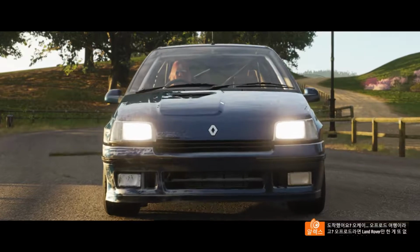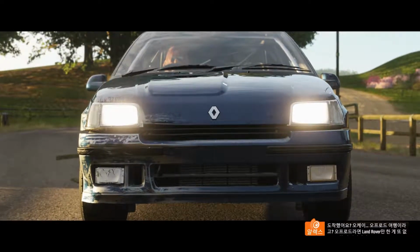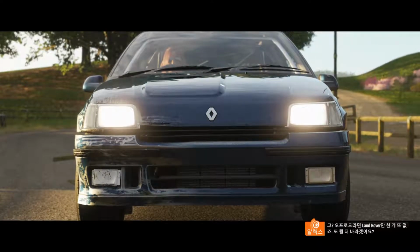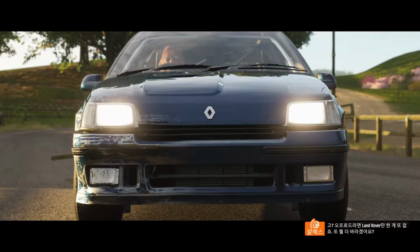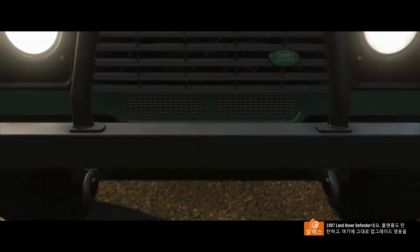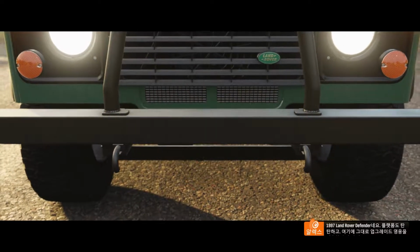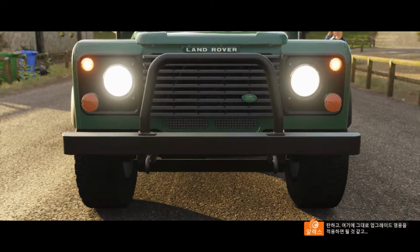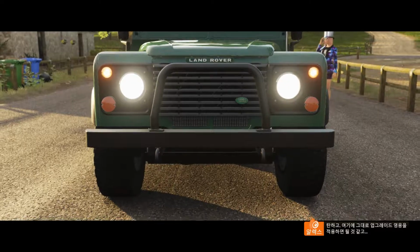You're there. Good. An off-road trip. You couldn't do much better than a Land Rover for an off-road trip. What more do they want? It's a 1997 Land Rover Defender. Solid platform. I think the upgrade heroes can build on that.